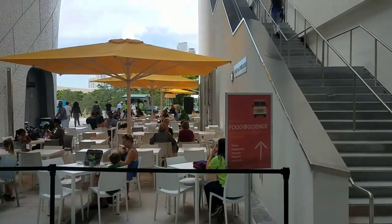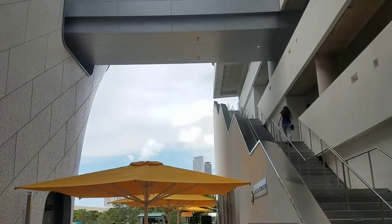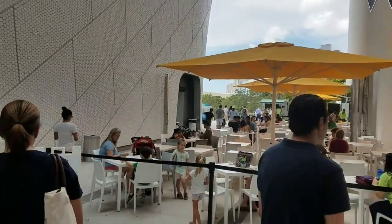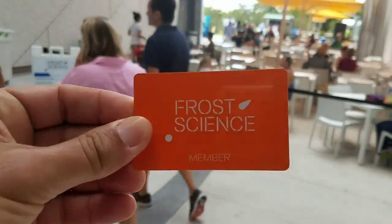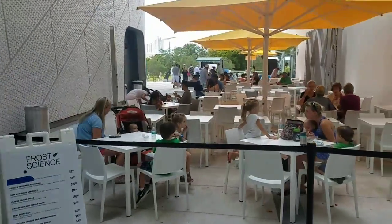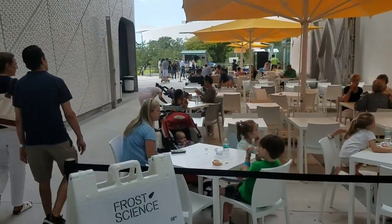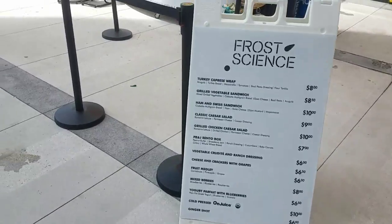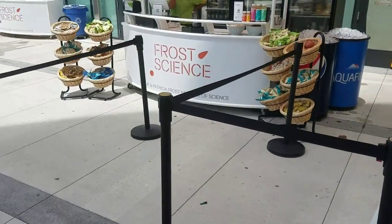Okay, so this is one of the cafes they have, and you do get a discount with this little doohickey right here. So we're gonna go grab something to eat, get a 10% discount. Be right back. So you can get an idea on the prices they have here, what they have.